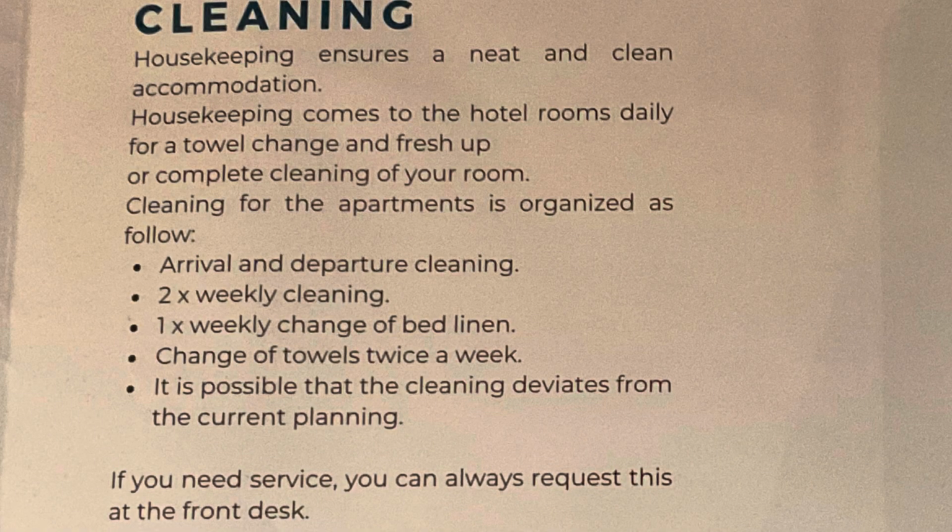Another thing at this property that is not normal to all-inclusives is you did not have daily cleaning of your apartment. So if you're in a regular hotel room, you will have daily cleaning, but if you're in one of the 2 or 3 bedroom apartments or suites like we were, you can see here from that information that you're only gonna have cleaning a few times a week.